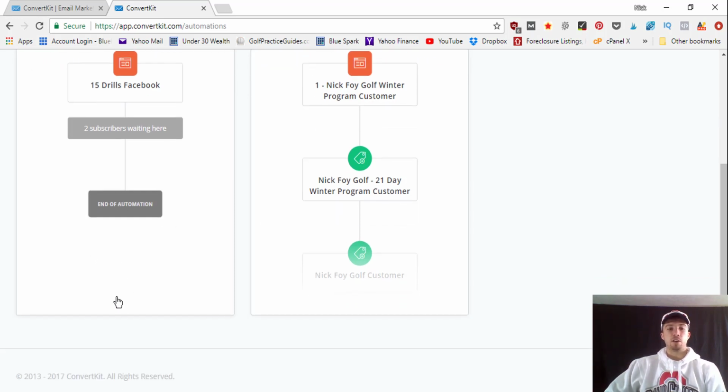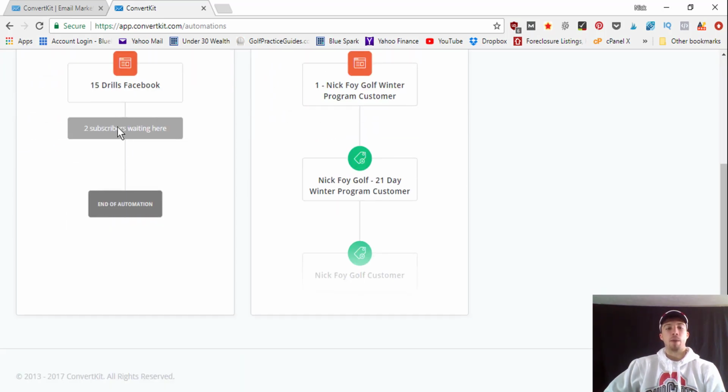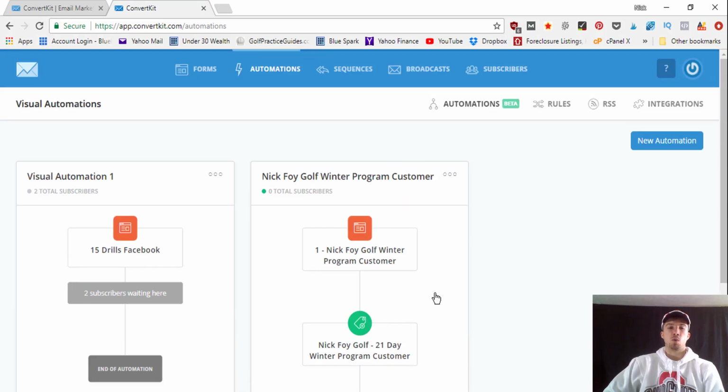And then I could have another drop down here that then sends them to a sequence, a follow-up sequence. And it'll tell you how many people are at each stage of that funnel. So here we've had 2 people opt in to this form, but I don't have a next step set up yet, so it says end of automation, where here I set up 3 different steps. So it'd tell me, okay, you've had 25 people join this that have bought your product here, so those 25 have been tagged and those 25 have been tagged. So it's just kind of a visual way of doing it.